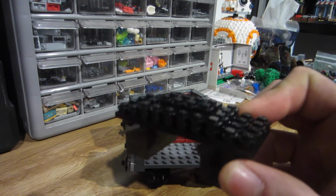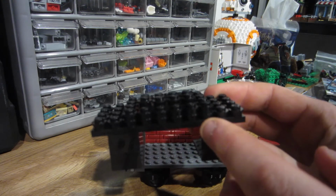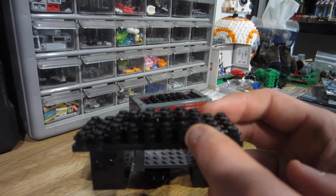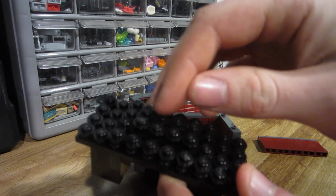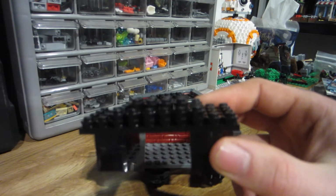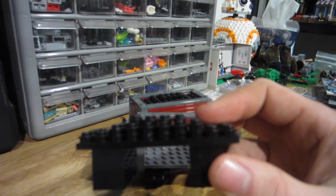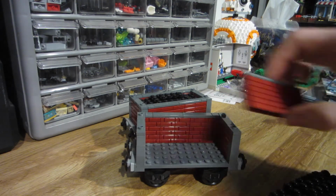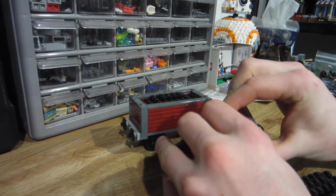If you notice, how I do my tenders is already done the same way. I'll use a black plate, and then I'll stack some black studs, and then in the middle here I use some plates and then some studs, just so I'm not using an extra 20 studs to do something. I can just fill in with plates. And really, when I have a wall on, I can put it back on real fast.